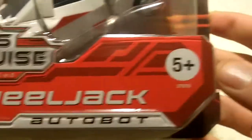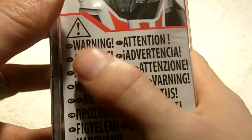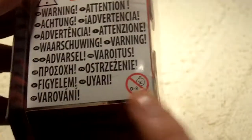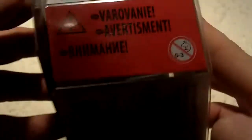Hasbro, Robots in Disguise Wheeljack. 5+ on the side, Wheeljack, and another dynamic pose, and the usual. I mean, it's crazy. Look at all this lot here. It's getting worse every time. Warning, attention, Achtung, sad onion face is coming to get you. If you think that's so bad, there's even more on the bottom and on the sides.